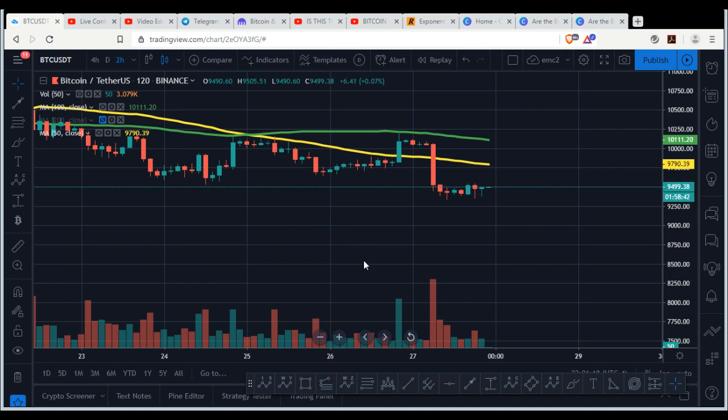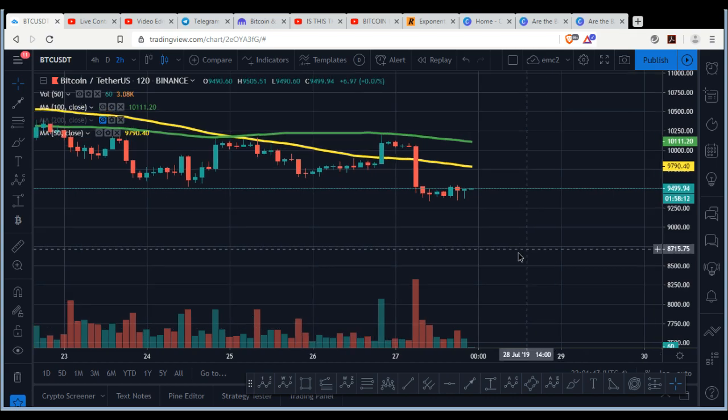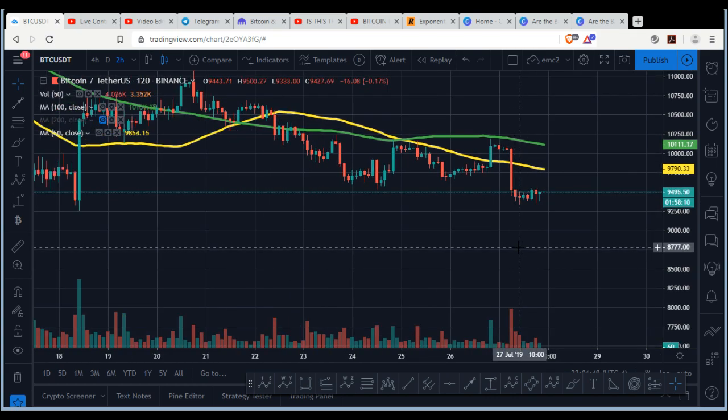In today's content, we're going to talk about BTC once again, and about the price action of BTC and where we could be heading, at least for the short term. The current price of BTC as of today, 7/27/2019, 10 p.m. Eastern time, is just about 9,500. Okay, 9,500 on the dot. All right, so let's take a look at the chart and see where we could be heading, at least for the short term.